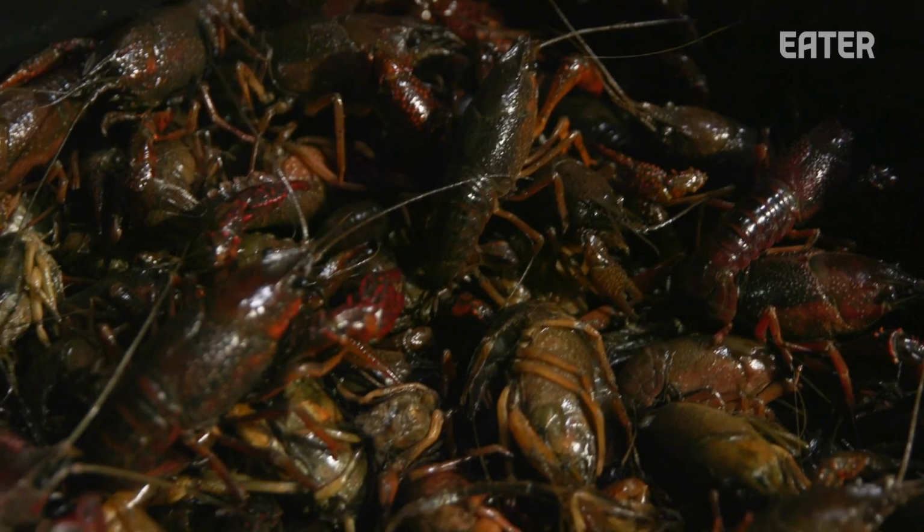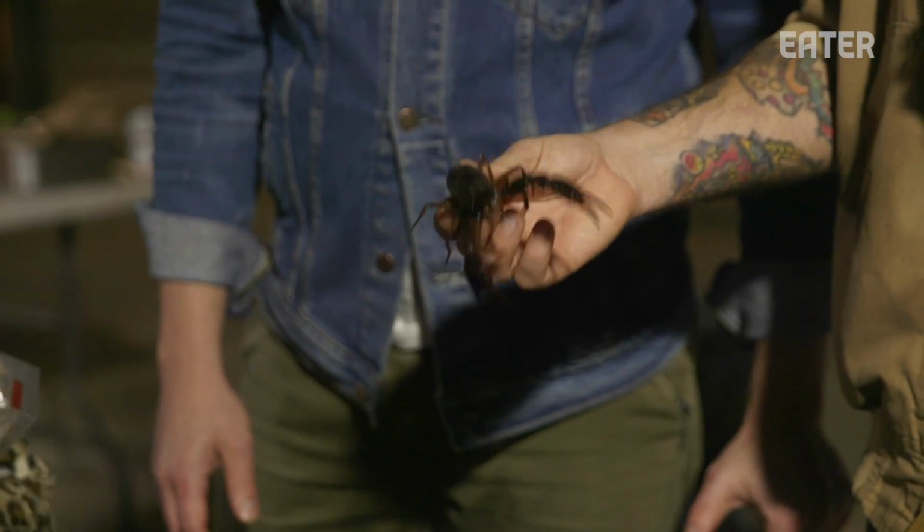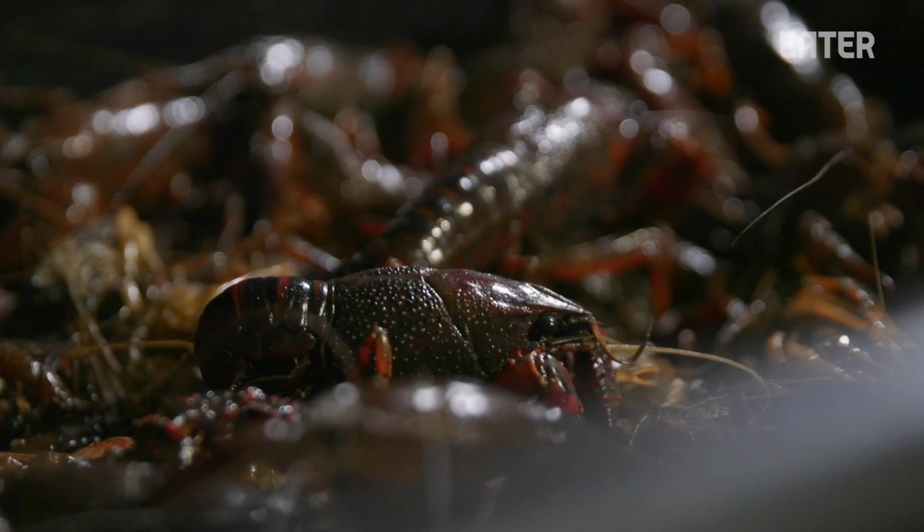Where are these from? These are from my friend Michelle. She's got a company called Seafood International. That's where we get all of our crawfish every year. She gets them from Breaux Bridge, which is a city outside of Lafayette.